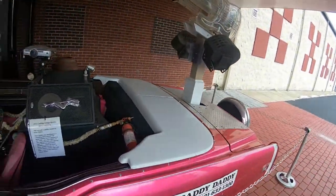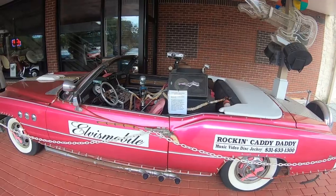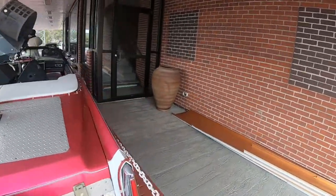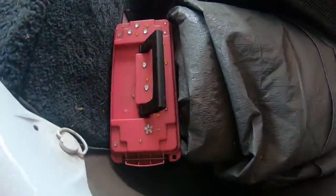Well, there's a really cool pink Cadillac. Let's take a look. Rumor has it there is a geocache in here. Oh, I see it. Let's go grab it. Do you really think it's gonna be that easy? Probably not, but let's go look. Ta-da!